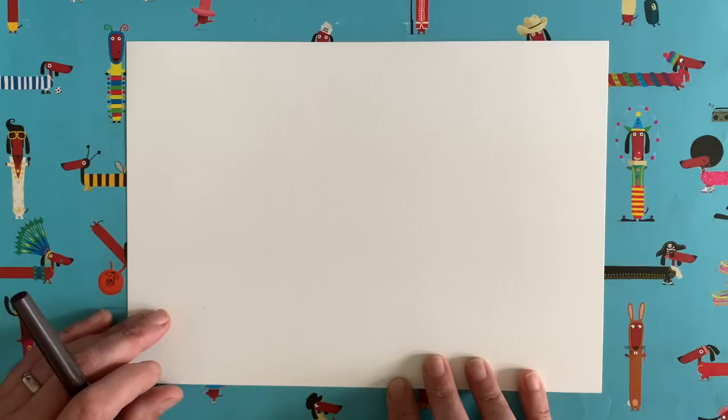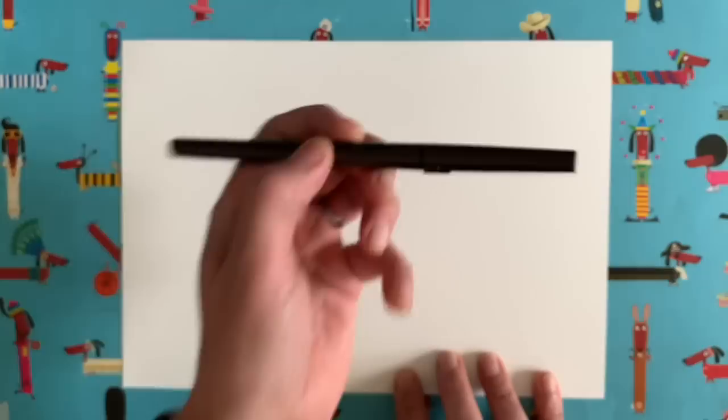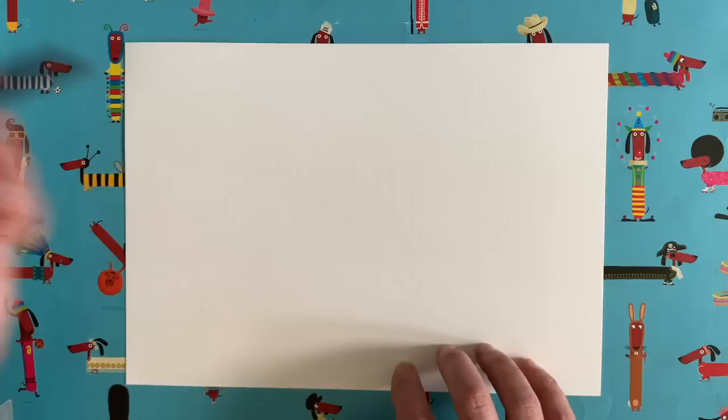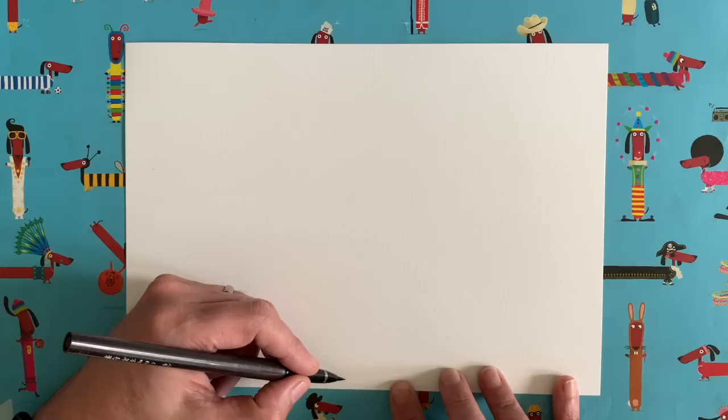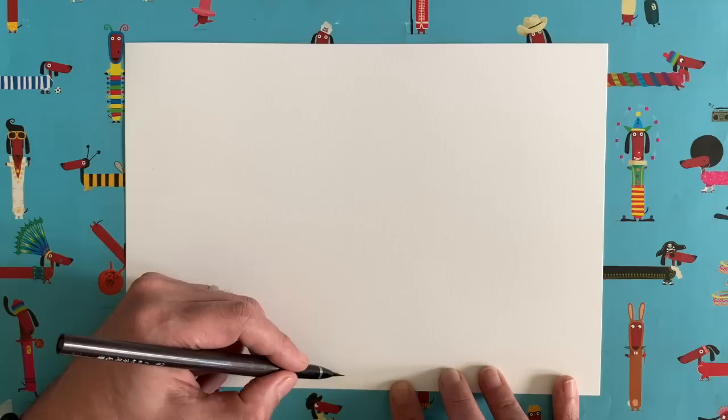Right, okay, so you're going to need a piece of paper, something to draw with, and maybe something to color with a bit later on. Shall we get started? Right, now, this drawing, we are going to start right down at the bottom of our piece of paper today, okay? So what I want you to do is, at the bottom, roughly in the middle of your piece of paper, I want you to draw quite a big C shape.